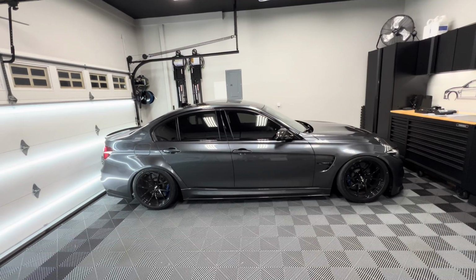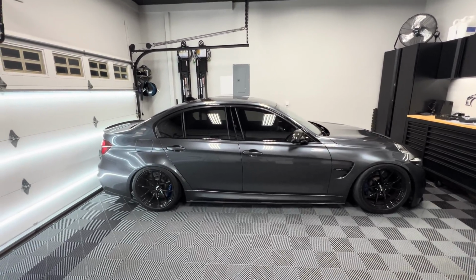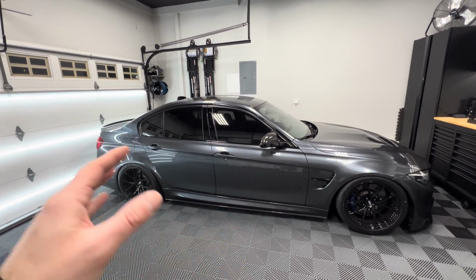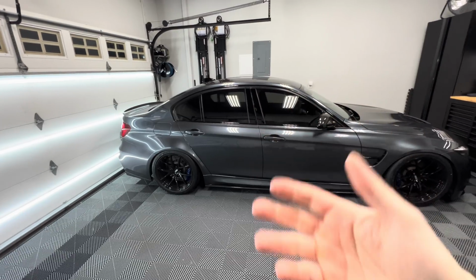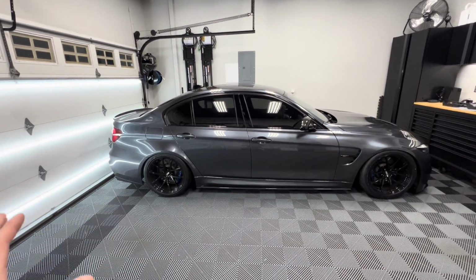So we are going to be installing more interior modifications on my F80 M3, and we recently just did the MF interior dash trim, the Alcantara dash trim. Turned out amazing, absolutely love it. It's really kind of coming together. My vision is really starting to come to fruition, and I know it seems like I'm done, but there's always little details that I want to touch and things I want to do to make it even better.